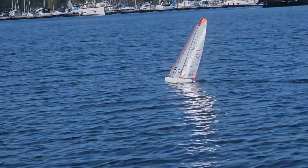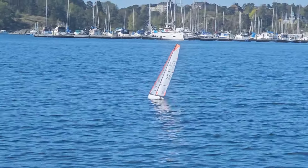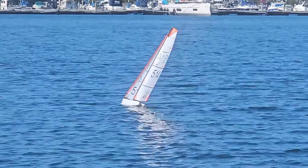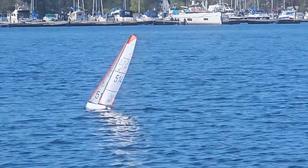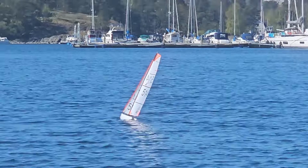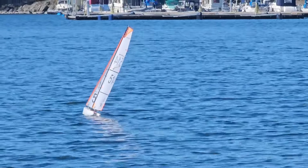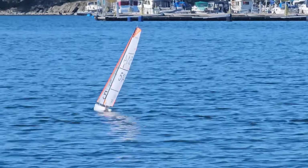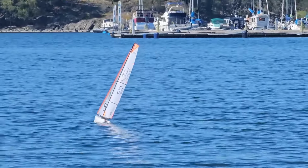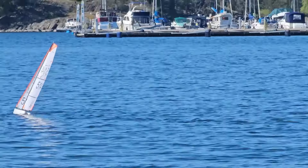And his strategy was basically to tack across to the finishing buoys and then come back in on the ley line. So his strategy seems to have been paying off at this particular point in time. He's moving pretty quickly through the water. He's got more pressure than the other boats around him.